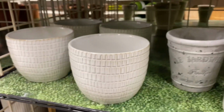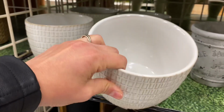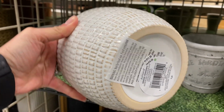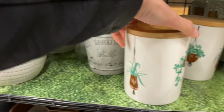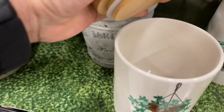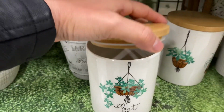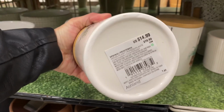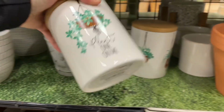Oh, look at these. I like these. They're a little rounded in the bottom. Changes it up, you know? I like that. $11.99, not bad. Look at these. These can be used to, like, put some things away. Make it look clean in your plant room. Or even your coffee. Make it cute.